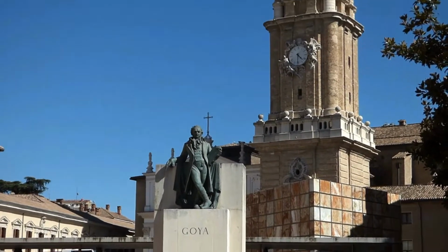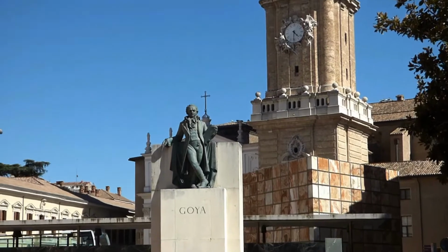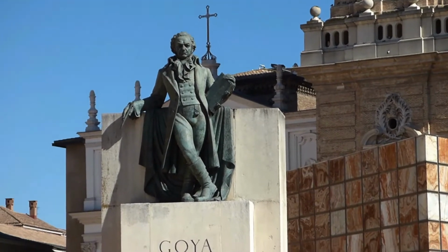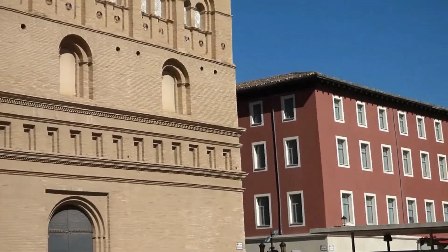We are now at Plaza de Nuestra Señora del Pilar. According to the Catholic tradition, which, fun fact, is the religion I follow, this is where the Virgin Mary made her first appearance while she was still living in Jerusalem, at the top of a pillar, where later the cathedral was built.